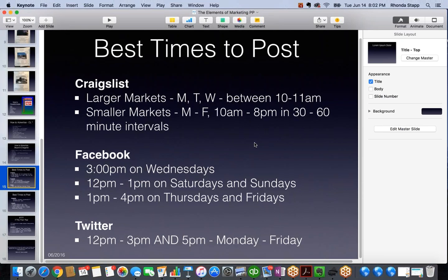If you're in a smaller market, Monday through Friday from 10 to 8 in 30 to 60 minute intervals. That keeps you at the top all the time, and people are going to notice you all the time. But for those of us, and most of us, I think, are in the larger markets, Monday, Tuesday, and Wednesday between 10 and 11 for Craigslist.